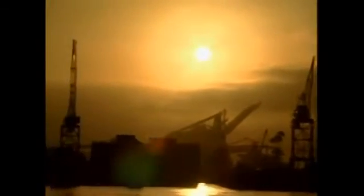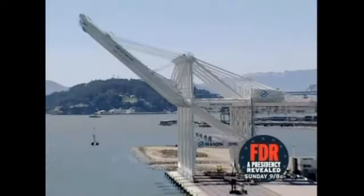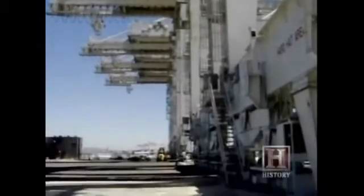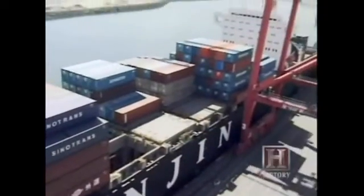Looming like steel dinosaurs along the waterfront of major port cities, giant container cranes are the workhorses of the crane world. These 200-foot-long, 350-foot-high, 22-story cranes stand at the pier waiting for their ship to come in. But they don't wait for long, and they don't stand still, because these mega cranes can roller skate.